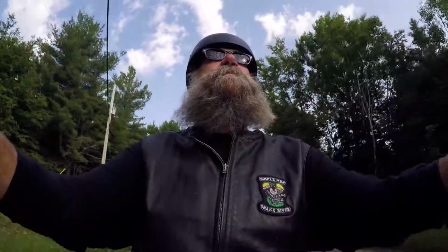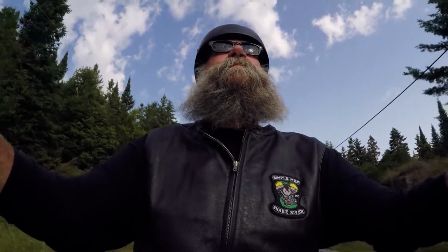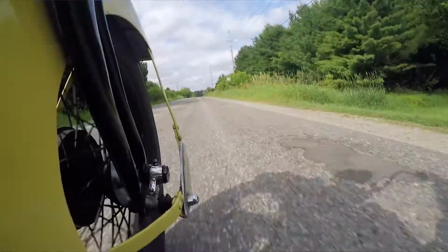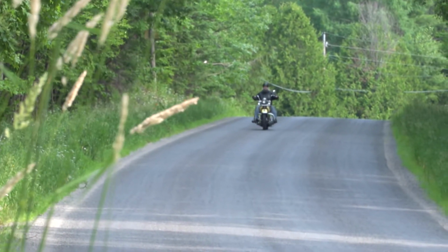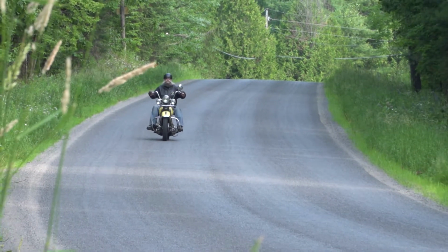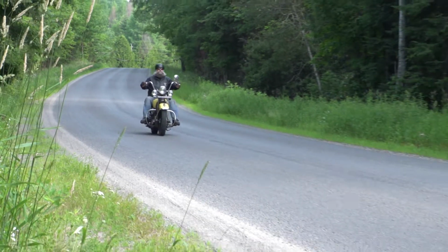The thing about it is your entire environment is open to you. You're not encumbered by a roof or windows. You hear, you smell, you feel temperature changes. You're busy maneuvering the machine. These take a little more effort to ride than some of the newer ones, and you become pretty engaged in all of that.